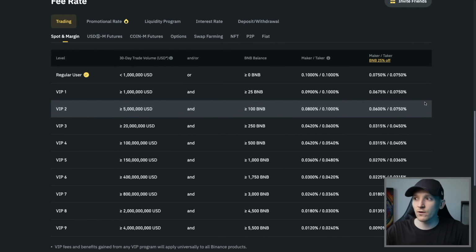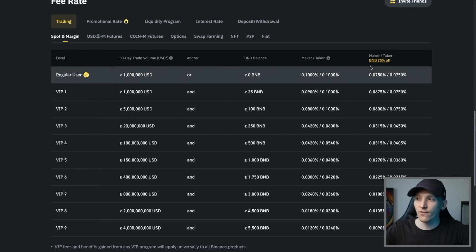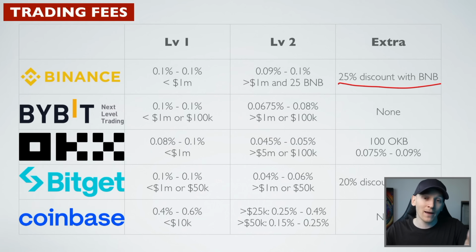You can see that right here on Binance, the BNB 25% off. It actually takes it down to 0.075% that you're paying with your trading fees. And so that makes it basically the cheapest one if you want to do that.